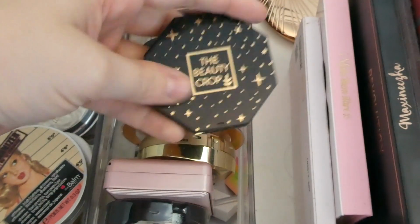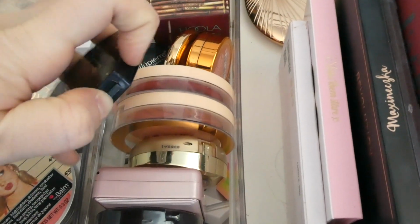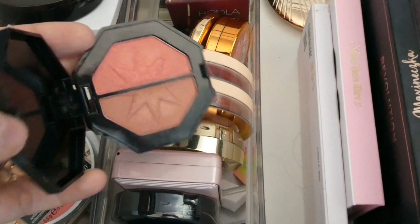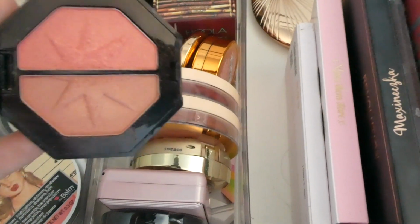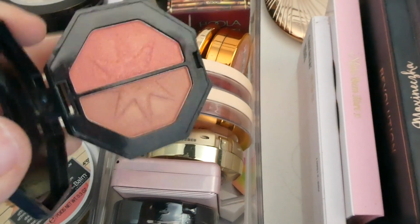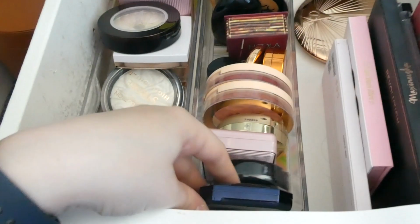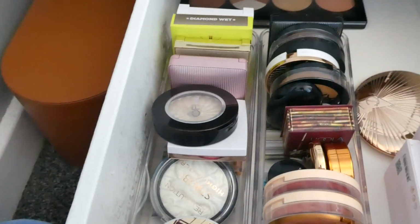So then this is the Beauty Crop Blusher Duo thing, and this can go. I don't know if I'm going to be able to open this. Oh, I am. It's a very shimmery blusher. Well, both of them are, but they're just not colours that I would use. So yeah, I'm definitely going to pass this on to someone else. I actually think this would suit my mum more than it would suit me. So we've actually gotten rid of stuff and I have gaps. So that is great. So then on to highlighters.